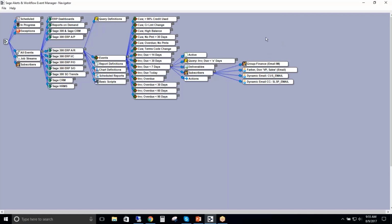Then, of course, the email gives me access to more details about the condition that's occurred. In addition to my finance group, I'm also notifying myself, in my case, just via email. By the way, these groups and individuals are, of course, definable by you. And since you already have in Sage 300 a list of customers and their email addresses, you don't have to re-enter them or import them into Alerts and Workflow. Alerts and Workflow will read that data right out of Sage 300.